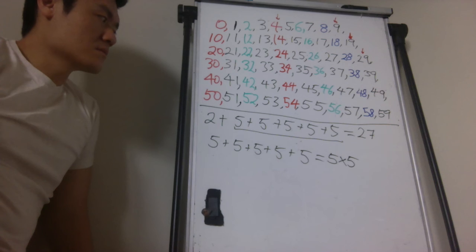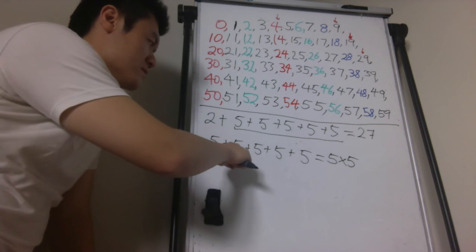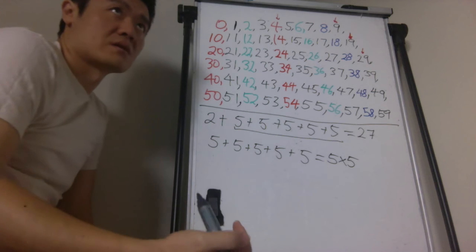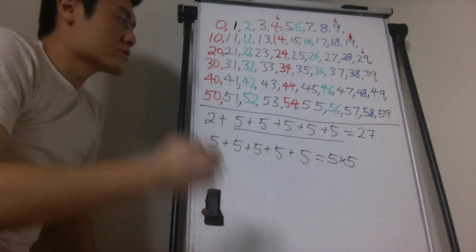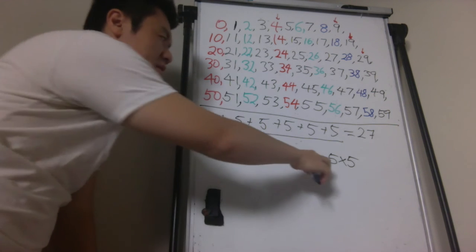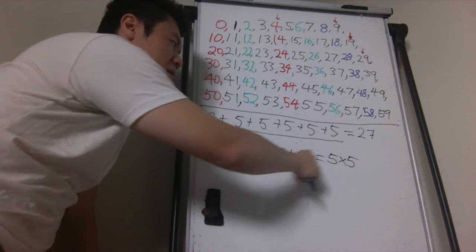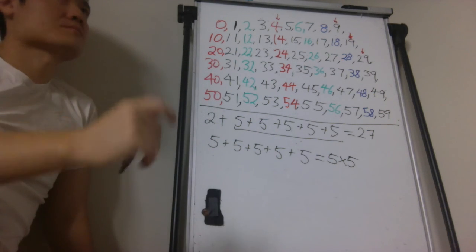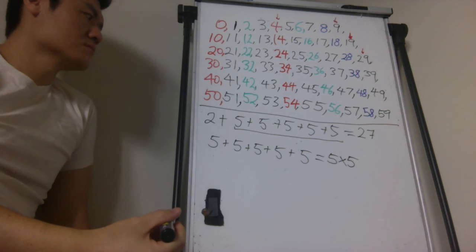So we're saying there's 5 being added to itself, and there's 5 of them. And just for convenience, we say the left number is how many there are, and the right number is what is there. So that must be 27. Oh no, it's not 27. This time it's 25, right?